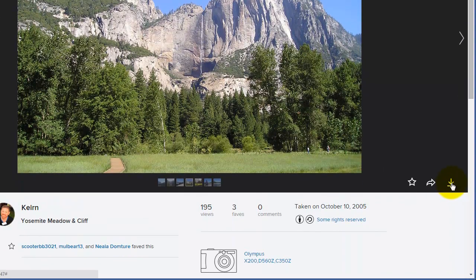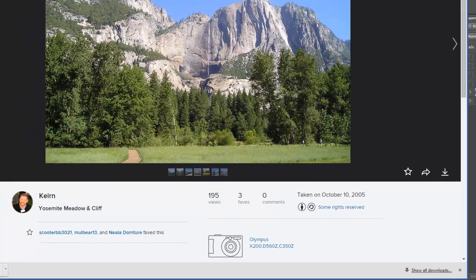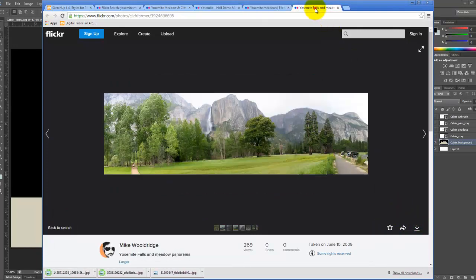It's an arrow with a line underneath it. I'm going to go ahead and click that, and it's going to say, hopefully original, which is a nice large size. We're going to download that original file. Let me go ahead and try this one. There's the original. We'll download that one. This one's not so big, so we might not be too happy with it. And we'll download this one as well. Again, pretty good size. We'll let those download.